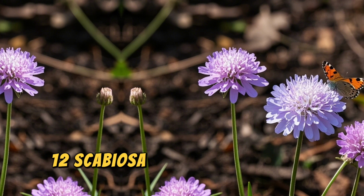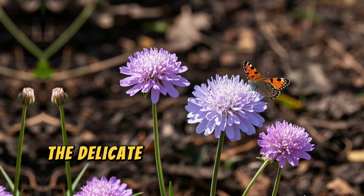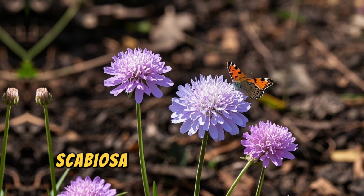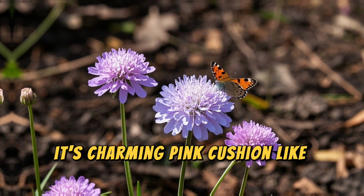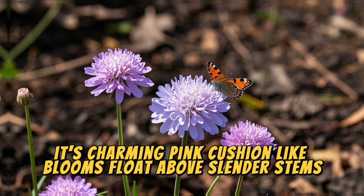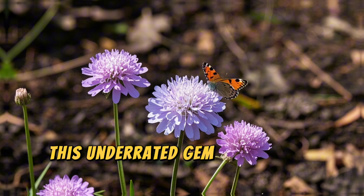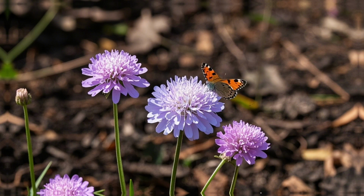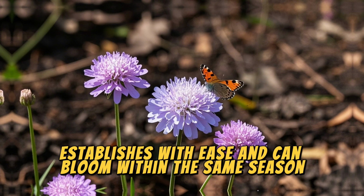12. Scabiosa, pincushion flower. If you're someone who loves the little details, the delicate touches most people overlook, Scabiosa is your perfect match. Its charming, pincushion-like blooms float above slender stems, gently swaying in the breeze like nature's confetti. This underrated gem is ideal for planting in June. It grows quickly, establishes with ease, and can bloom within the same season.